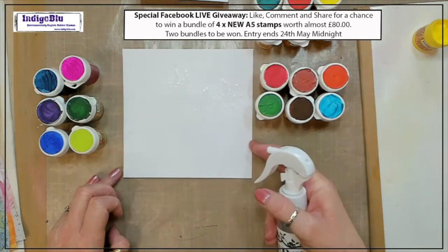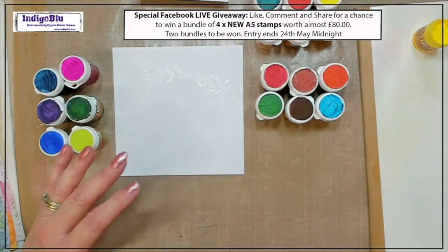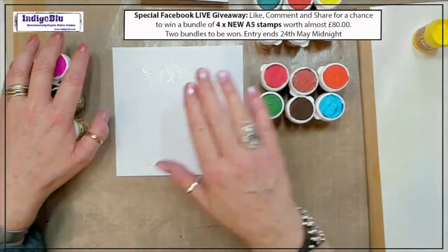So I've wet this down on both sides so that it lies flat, because obviously paper bows when it's wet on one side, dry on the other.